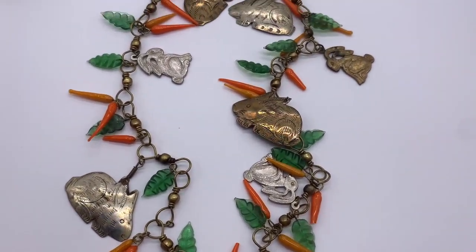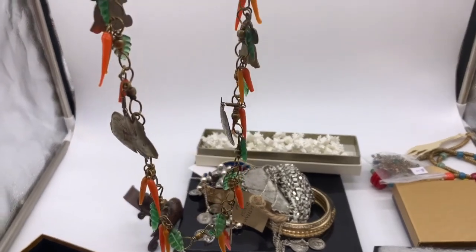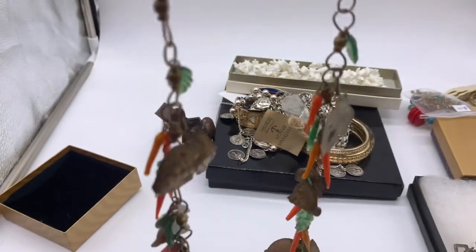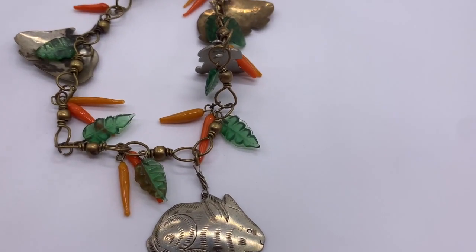Personality plus. This is a really fun item and it's very long. This is a nice long necklace. And there's no catch on this. It just slips right over your head. Super cute. And this was $2.